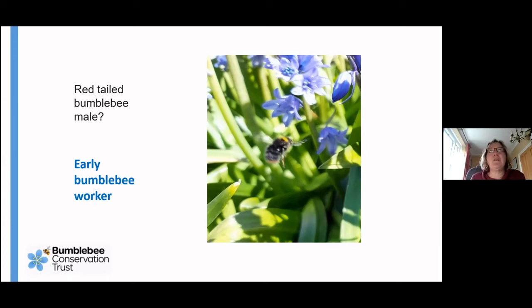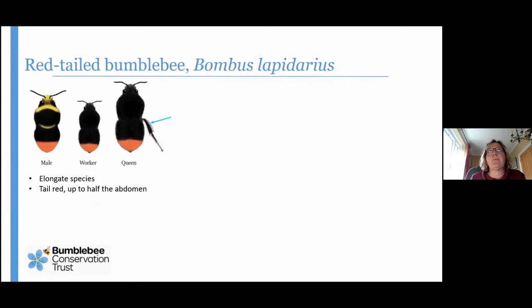Okay, so we've had loads of photographs. So we'll move on to the other red-tailed bumblebee now, the Bombus lapidarius, the red tail. And it's generally bigger than the early bumblebee. And the red is much more extensive, not quite up to half, but just below half of the abdomen. And the queens and workers are the same, although the queens are bigger.